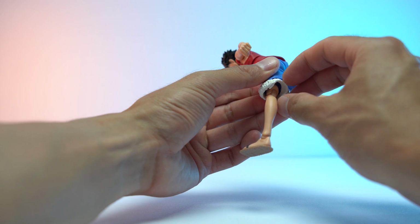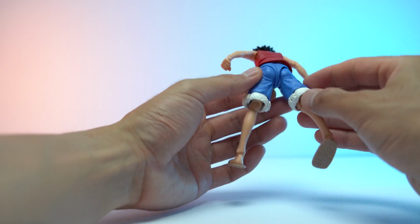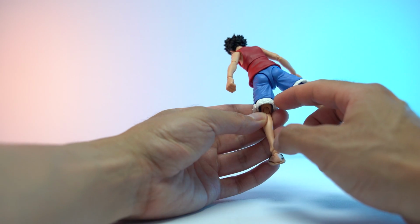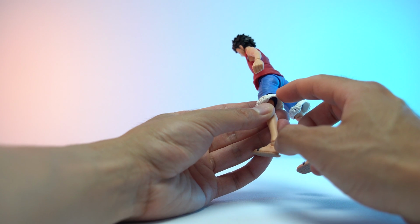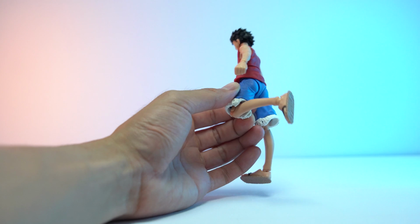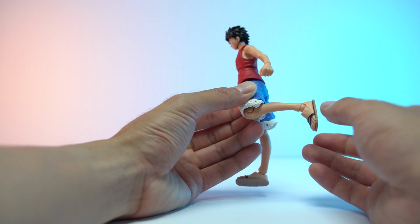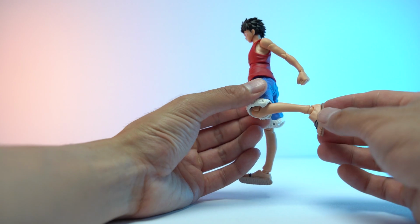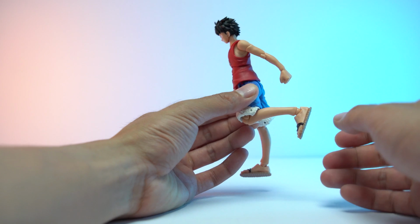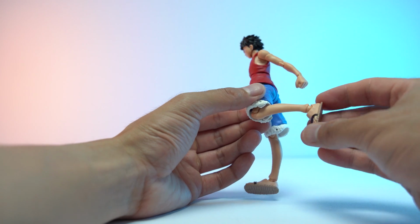So one thing that I believe was on the original as well, because I think these legs are the same as the previous version, are these fluffy parts on the bottom of his shorts. They are hinged, so when you bend the knees, they move up and out of the way, which is pretty neat. I like that. You don't get too much range with the knee articulation. It is a single joint, but it hits the back of his shorts, so it only gets like 90 degrees, which is okay, I guess.